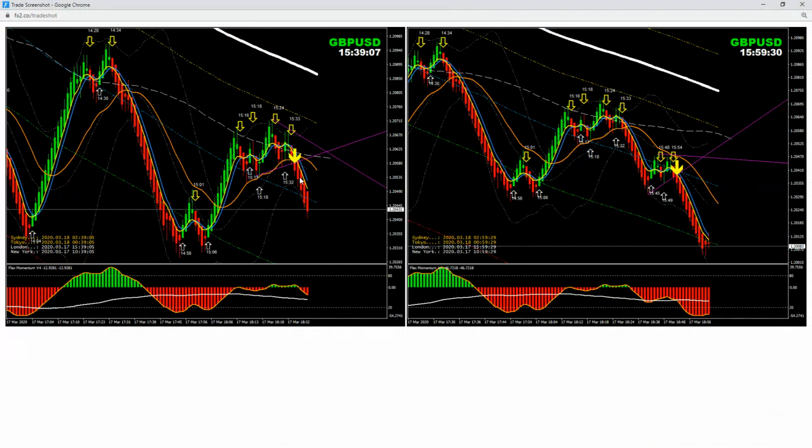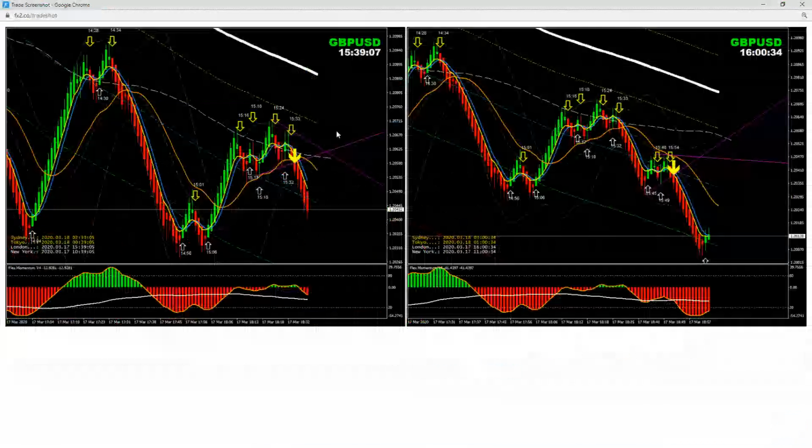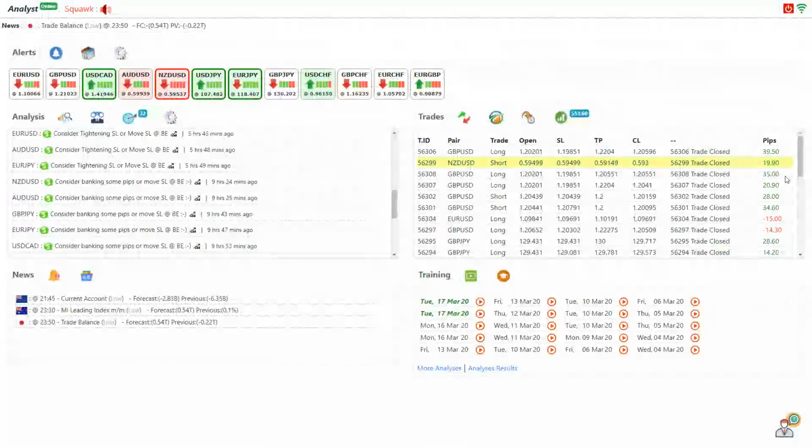The reason behind it, and I bank some profit here, and I let the other trade run, which later I close because, due to the market volatility, as soon as I see the green candle, I say, guys, possibility price might be going to reverse, so I close my trade. So I recover my loss, and I also made extra pips.